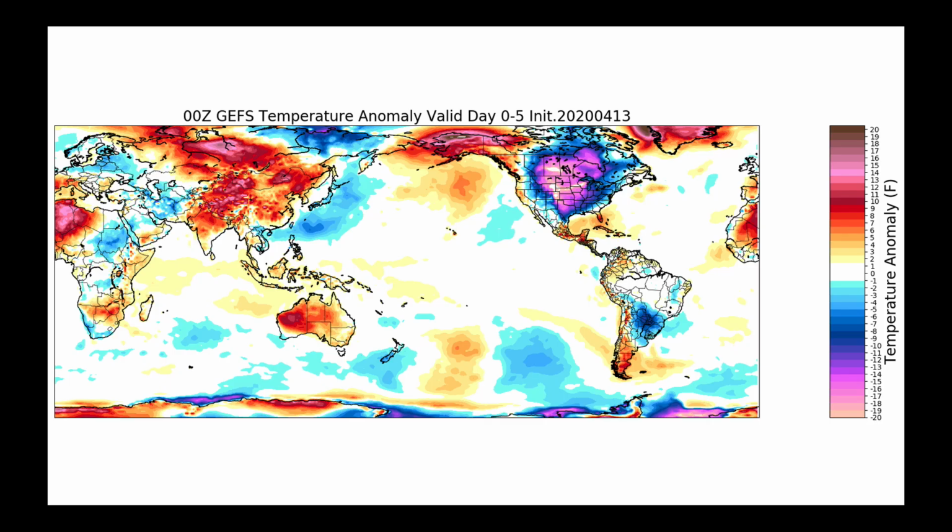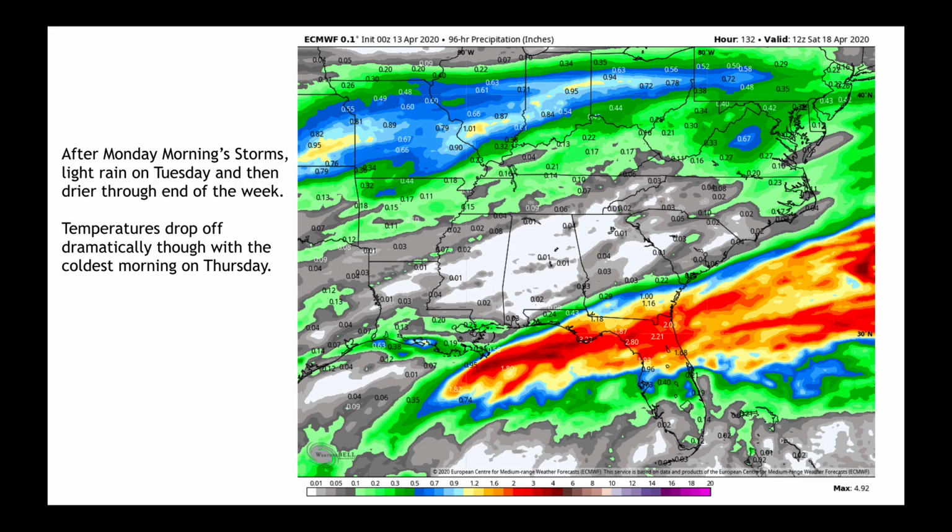But just to show you, globally, the coldest place on Earth with respect to normal is the eastern 2/3 of North America. Over the next 5 days, a big ridge pushes into Alaska and into Greenland, and where that pinches the cold air off, it slinks right down here into the midsection of the United States and presses to the east. So, quick update here on what I'm expecting over the next 5 days.